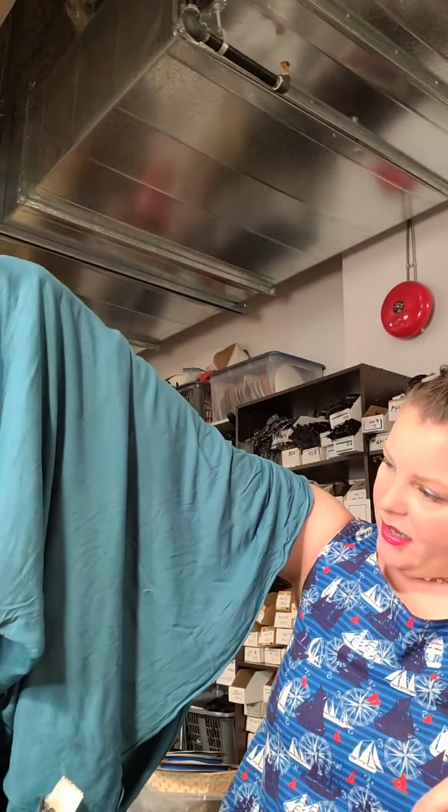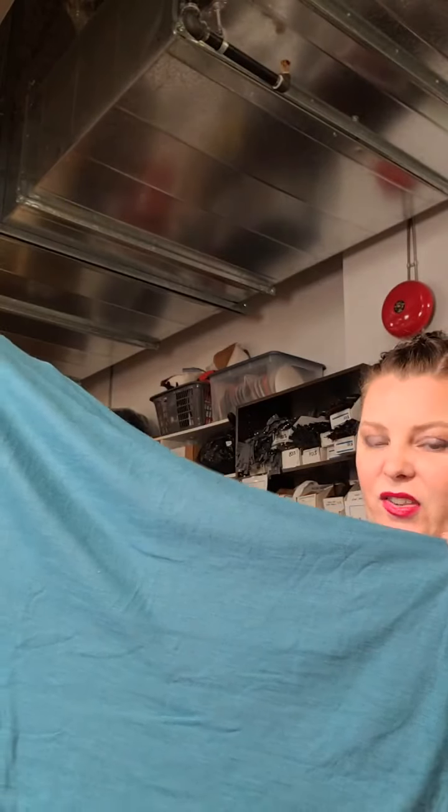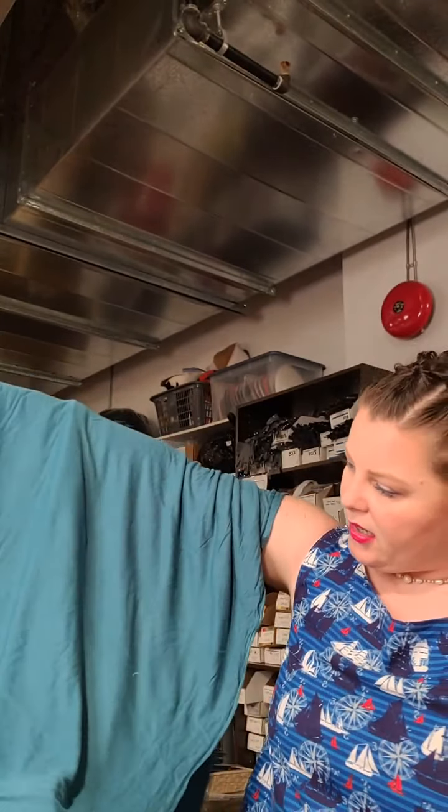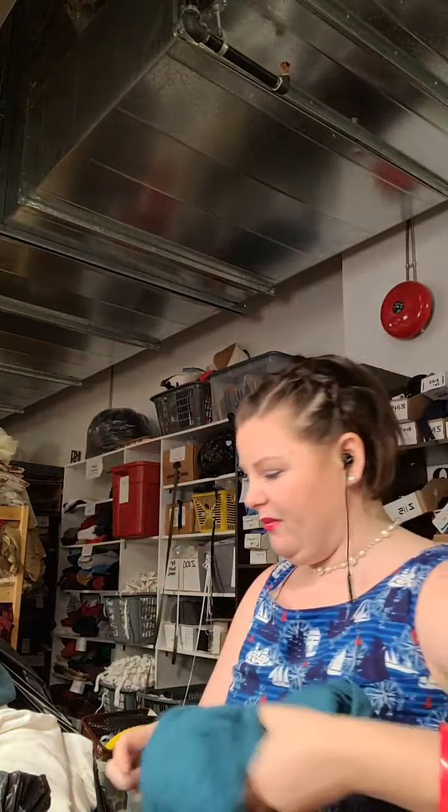So this fabric is great. It feels like a cotton jersey. It's really quite beautiful. Just a little bit of that. It'll probably go into our bundle section, and you'll be able to see it online soon.